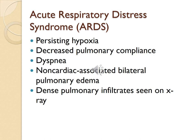Acute respiratory distress syndrome, your ARDS, can be thought of as a spectrum of diseases from its milder form, acute lung injury, to its most severe form, ARDS. This clinical syndrome is characterized by a severe inflammatory process causing diffuse alveolar damage that results in sudden and progressive pulmonary edema, increasing bilateral infiltrates on chest X-ray, and hypoxemia unresponsive to oxygen supplements. The patient will often demonstrate reduced lung compliance.